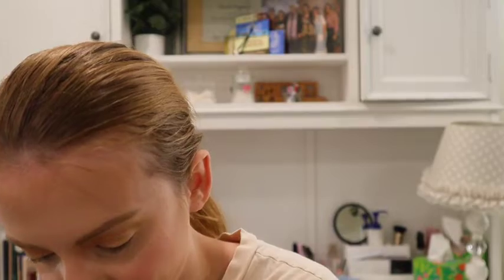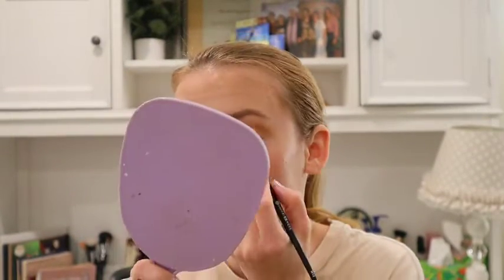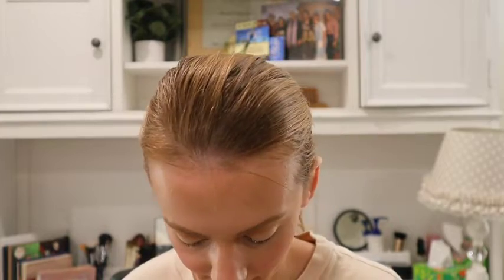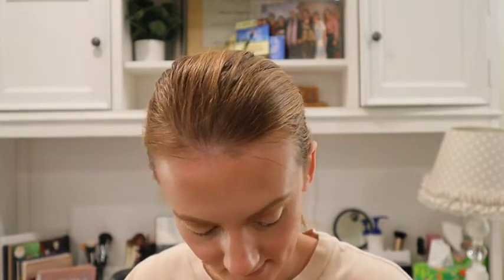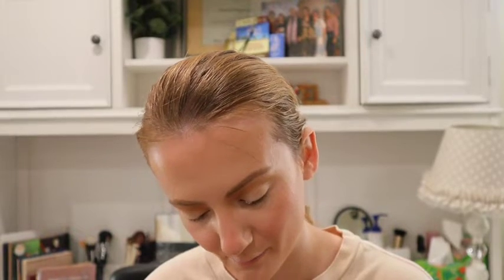I'm going to take the N12 brush. I'm going to place this on the lid. I'm going to pick up a little bit more. Now let's do some eyeliner. This is the ColourPop BFF Cream Gel Liner in Brew Ha Ha.